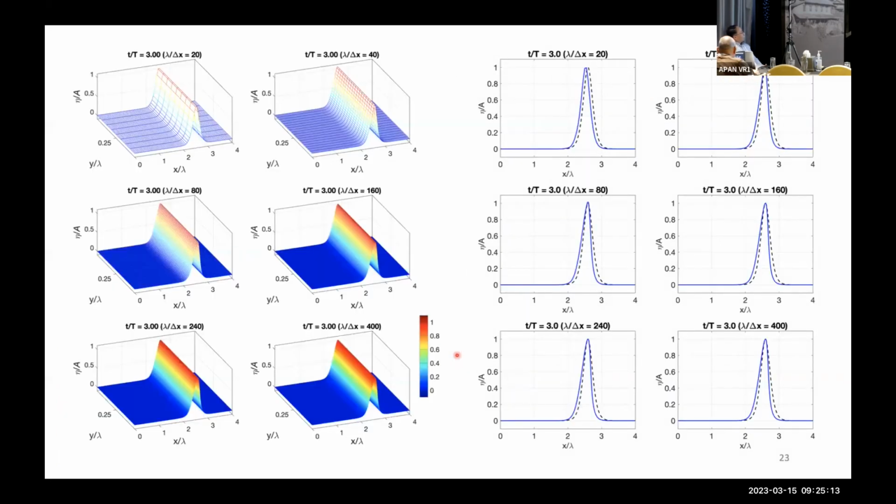And so you can see some difference in between that. The blue lines are our simulations and the dashed lines are the analytical solutions. If we choose the grid size and they are coarse, for example, like this and that, then we will have some lag or shift. But if we choose the grid size to certain levels that are fine enough to solve this wave problem, then we will not see this.